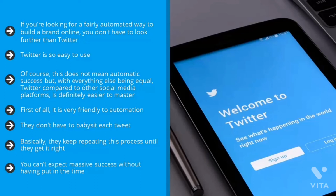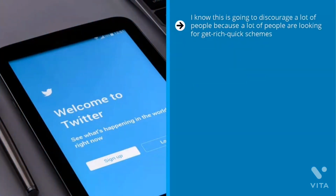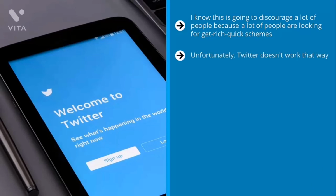While the actual work involved in Twitter can be so well managed that it almost feels like everything is automated, it still requires work. I know this is going to discourage a lot of people because a lot of people are looking for get-rich-quick schemes. A lot of people are looking for some sort of one-size-fits-all, cookie-cutter, instant success formula. Unfortunately, Twitter doesn't work that way. It can deliver success pretty much on an automated basis, but you have to pay your dues to get there.